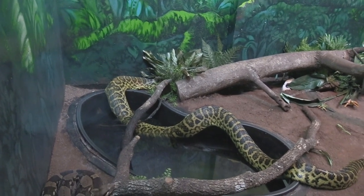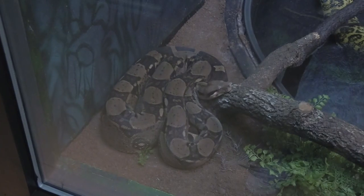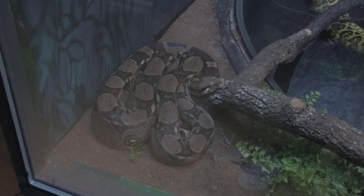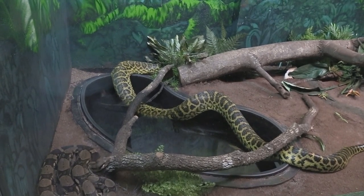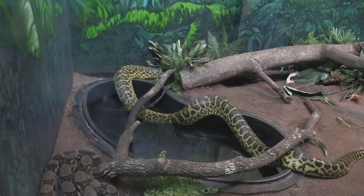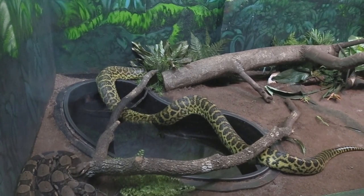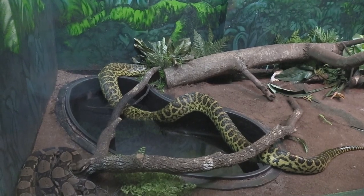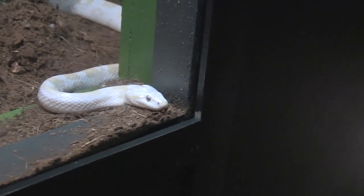And another red-tailed boa. There's a red-tailed boa here in the corner. And last time I saw a yellow anaconda, he was very, very skinny. He was swimming around in a tank of water. So this is much larger. Oh wow, we got an acorn snake. Oh wow, that is so nice.